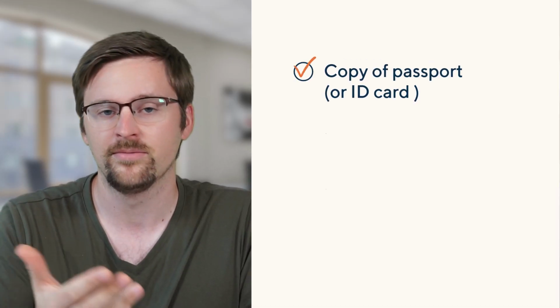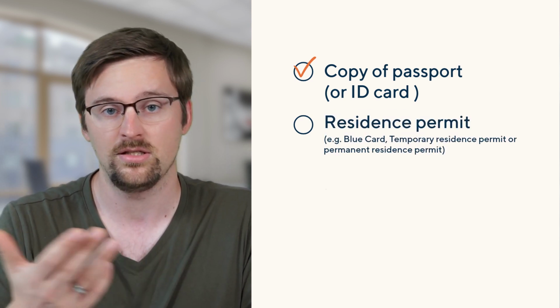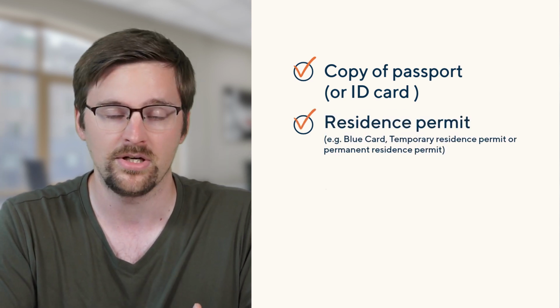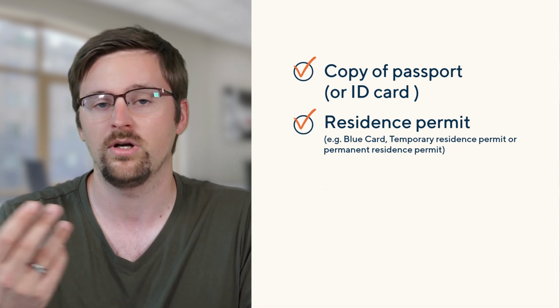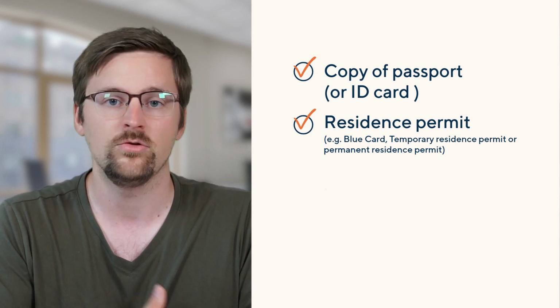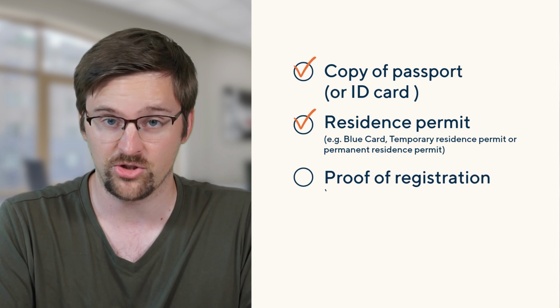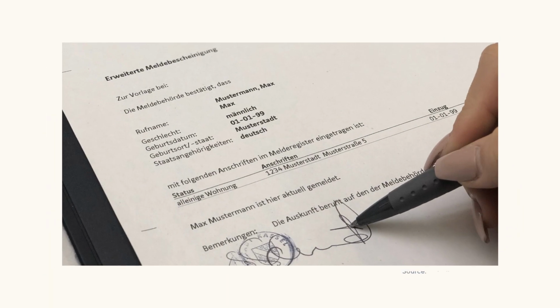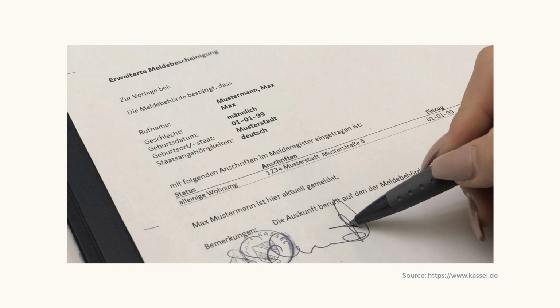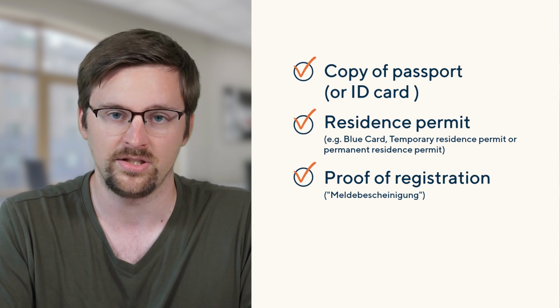These include a copy of your passport or an identity card. Next one is your residency permit. This can be a temporary residency or a Blue Card, maybe even already a permanent residence. Of course, if you have a German citizenship or are an EU citizen, then you don't need a specific residency permit. Next up is a proof of registration, or Meldebestätigung. This is a confirmation of your current address in Germany. You will always get that at your local Bürgeramt when you register at your place.